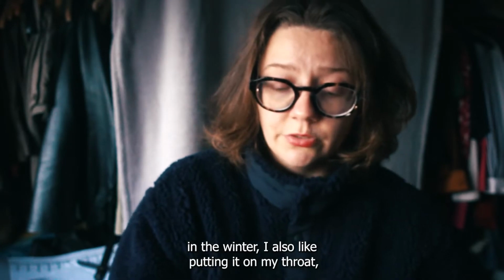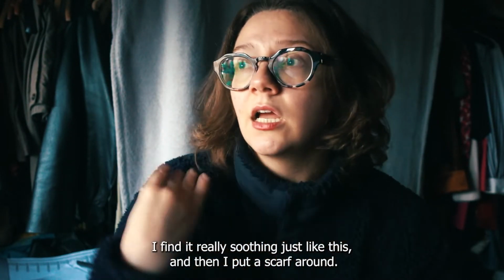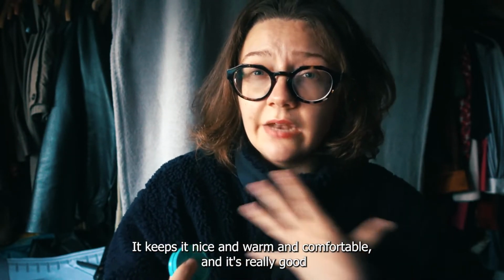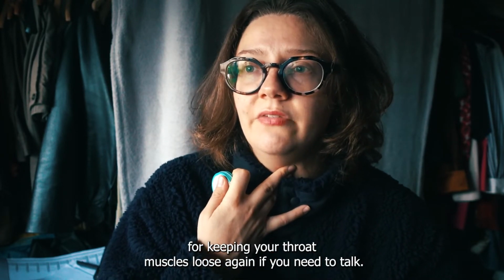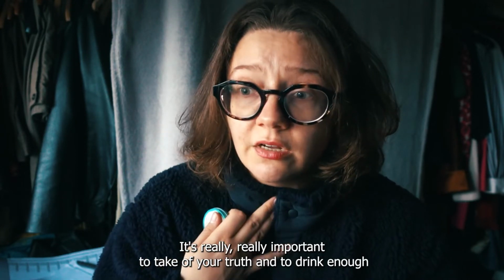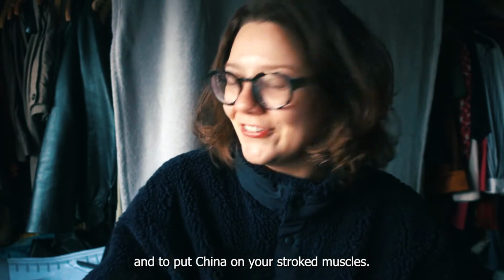In the winter I also like putting it on my throat. I find it really soothing, just like this, and then I put a scarf around it. Keeps it nice and warm and comfortable. And it's really good for keeping your throat muscles loose. Again, if you need to talk a lot, it's really important to take care of your throat and to drink enough and to put China Balm on your throat muscles.